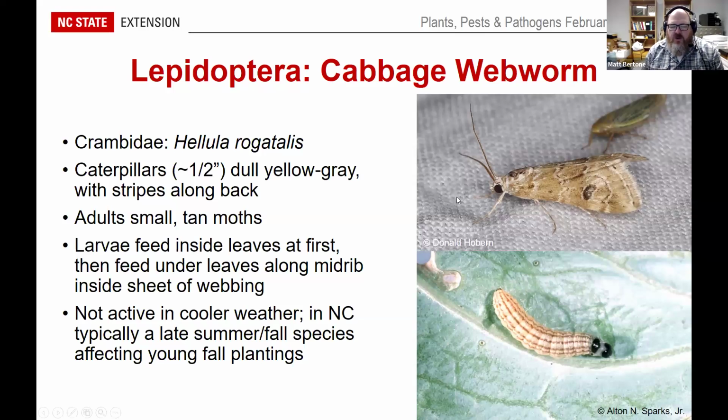They're not active in the cooler weather. So if your crops are growing right now, in fact, at home, our garden is full of some things, they're not going to be an issue, but they're typically more common in the late summer and early fall, like that email I got last fall. The species affect the young fall plantings and can sometimes be severe pests of those seedlings.